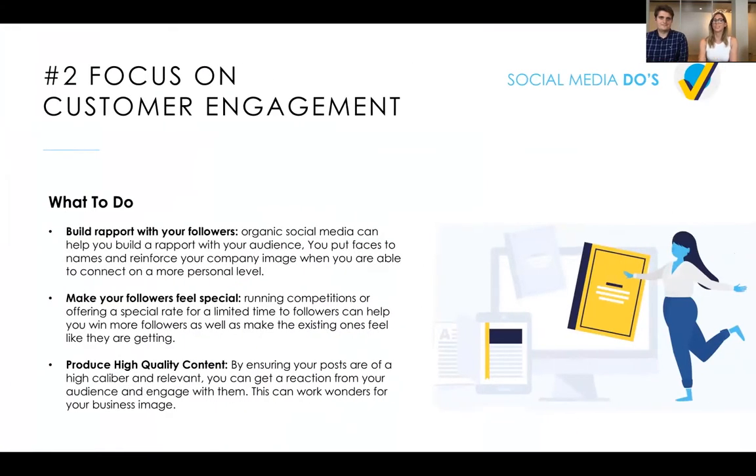All right, so Drew's going to get into a couple of other ways that you can focus on customer engagement. Yeah, so I think with customer engagement in social media, you can really let your brand shine. You can build rapport. You can show your personality and flair for what you do. Something we do a lot with MarketTop's own feeds is focus on putting faces to names. We post pictures of our team, and reinforce our company image through our social media.